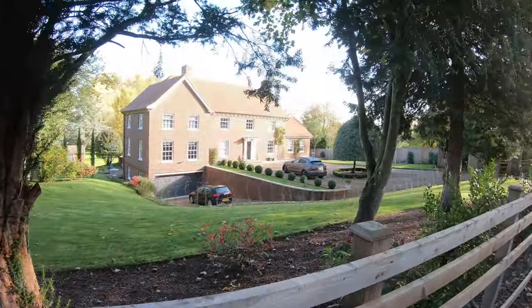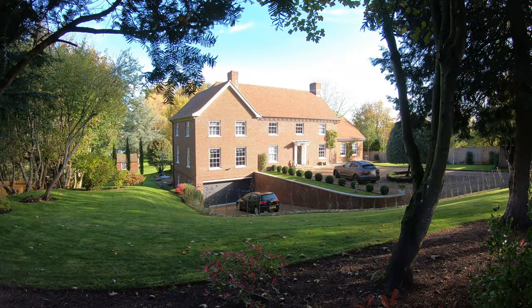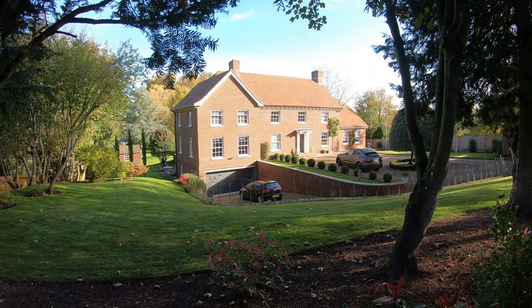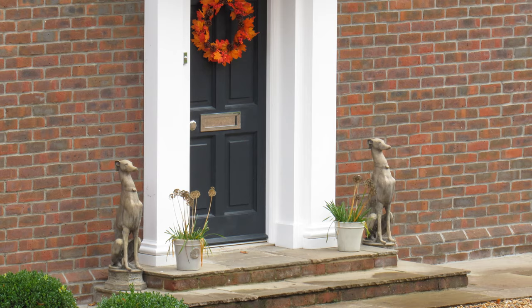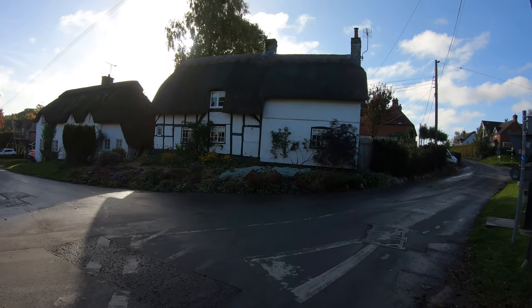Oh, there's another quite stunning house on the left hand side there. Look at those two. I wonder if those are greyhounds or whippets standing either side of the door. I could do with a couple of those at home. Well, this really is a quite enchanting village.